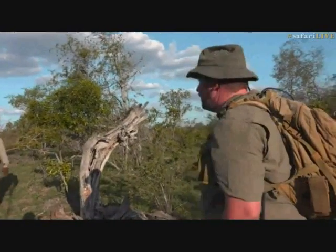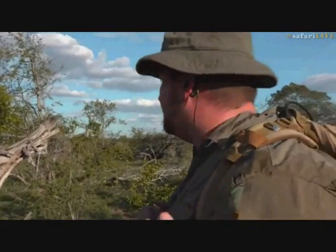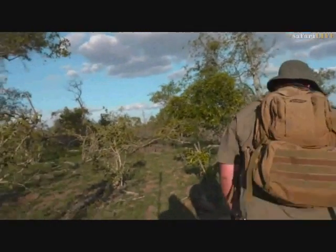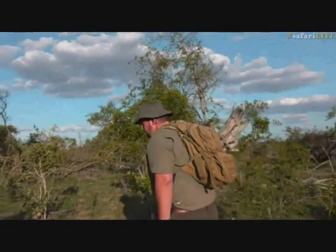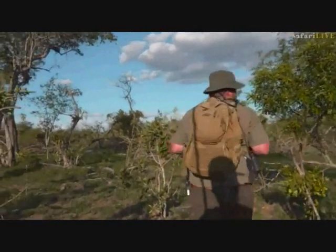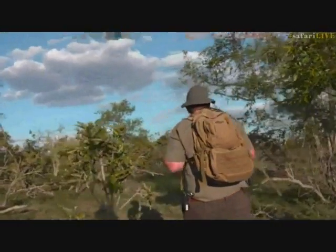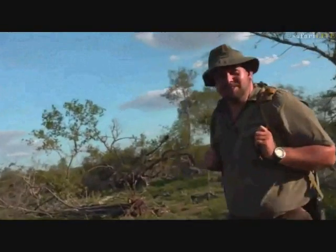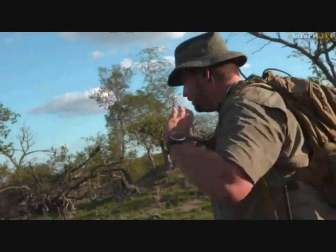Hello. We are still on the prowl. There was a male leopard seen in this area earlier. We're trying to see if we can get his tracks. We haven't picked up anything as of yet, but let's keep moving and see if we can pick up anything. I was also looking for one of those bulbs, but I haven't found one yet. I'd like to keep going and try and make that whistle. I've got a couple of tips from Herbert as how to make it properly and get it working.